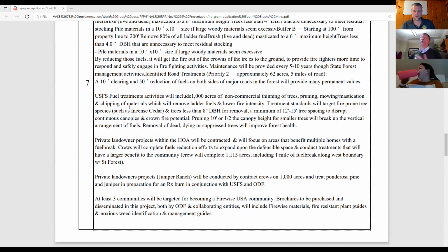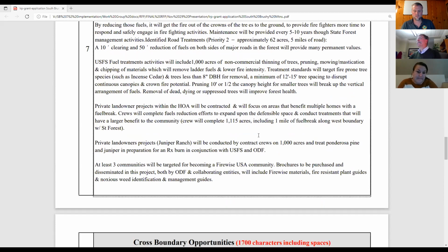And then moving into another part of the project, the Forest Service fuel treatment activities. 1,000 acres of non-commercial thinning, pruning, mowing, mastication, removing ladder fuels and lowering fire intensity. Trees less than 8 inches DBH for removal, a minimum of 12 to 15 feet tree spacing. So again, really opening that up. This paints the picture of what it'll look like on the landscape, which will be very different for a project in Eastern Oregon and a project in Western Oregon. This describes what the project will accomplish and adds acres and prescriptions as well.